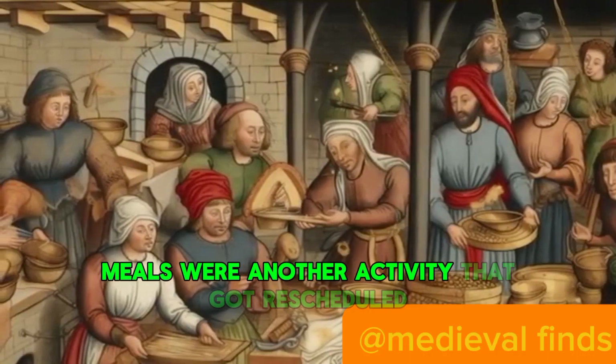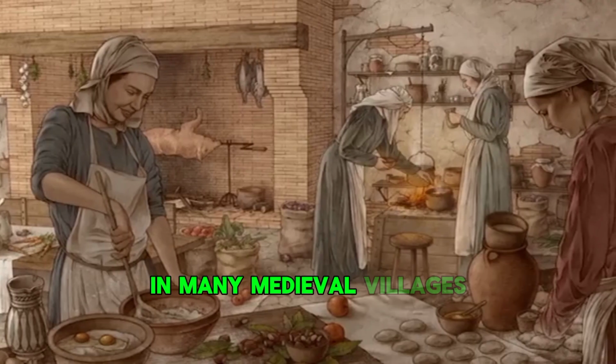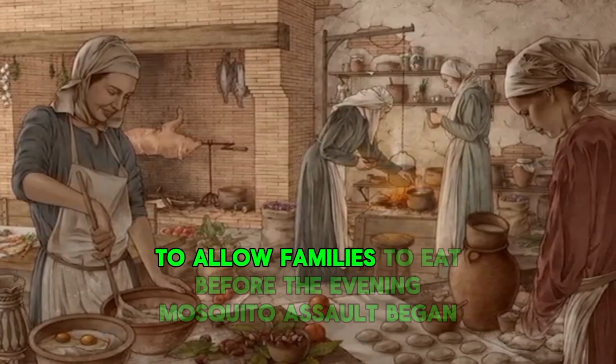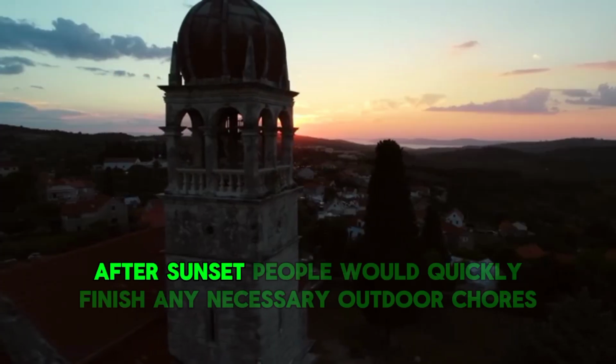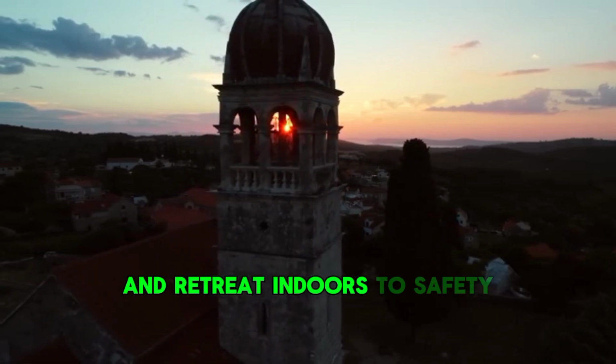Meals were another activity that got rescheduled to avoid peak mosquito times. In many medieval villages, the evening meal was moved earlier during summer months to allow families to eat before the evening mosquito assault began. After sunset, people would quickly finish any necessary outdoor chores and retreat indoors to safety.